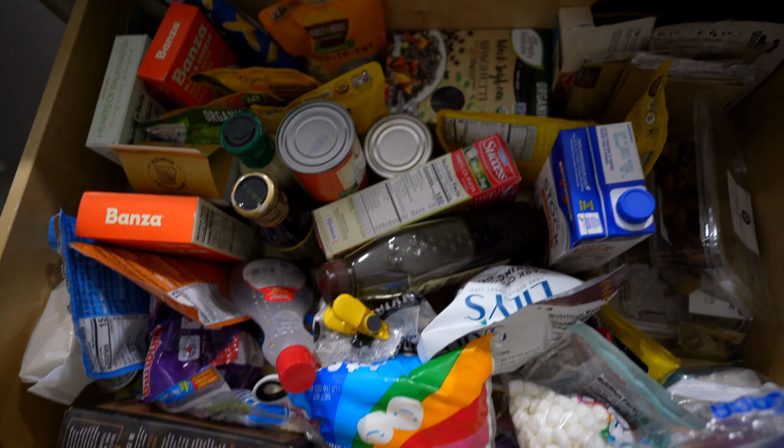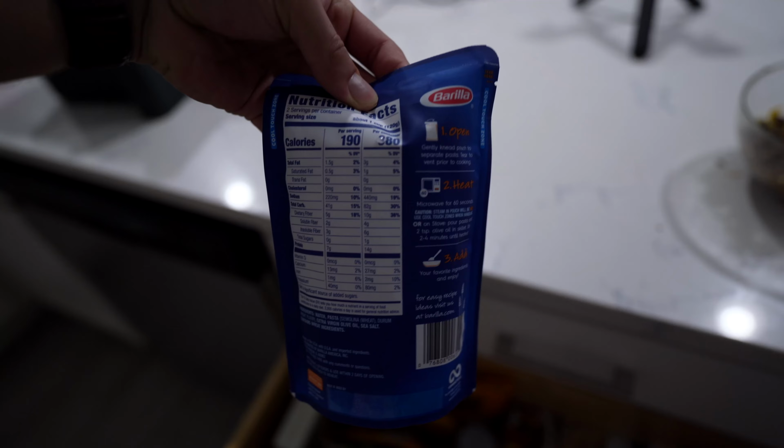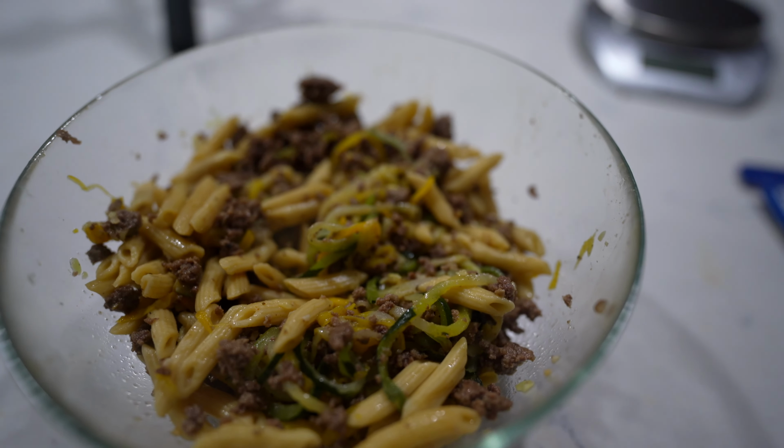All right, I can already tell this is not going the way I wanted to. I think I'm gonna add some rice to it just to add a little bit more carb source. Well, I don't have any rice, but I do have one of these little pasta packets that are not too bad, 380 calories for the whole thing. So I'm gonna toss that in the microwave and then put it in the mixture as well. All right, and now I think this is starting to come together a little bit.